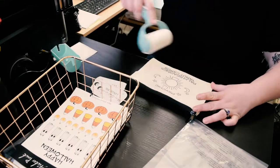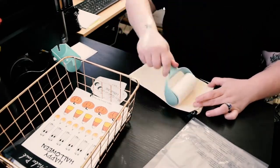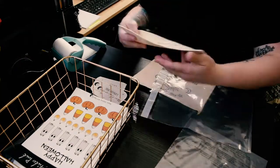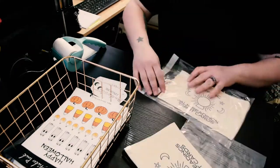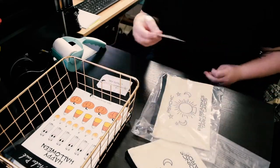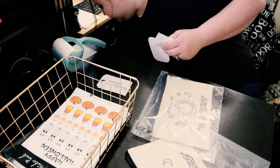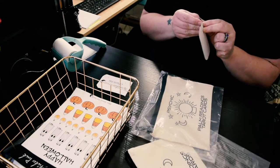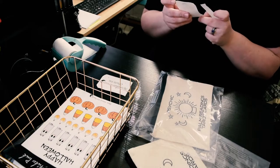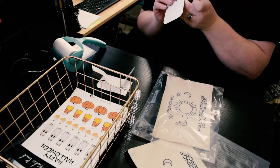I do that just because when I put an item up in my shop, I don't know how long I'm gonna have it for. So I'd rather just protect it and keep it in the bag. And it also just makes shipping easier because everything's ready to go. I have my little sticker that says Stars Above Art Studio canvas bag. And I have the same one for my beanies. It says Stars Above Art Studio beanie.